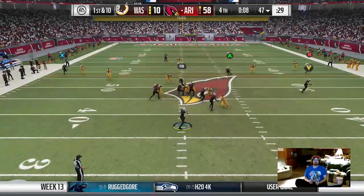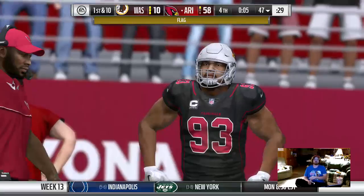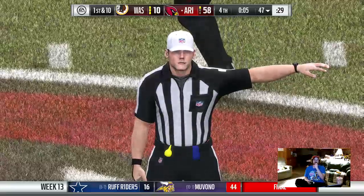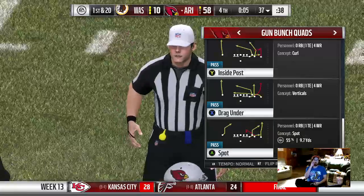Oh, Palmer looking to throw. He's going to air one out. Come on. And that is incomplete. Stopping the clock with 5 seconds to go. Robinson almost had another big catch. Eli Manning, 3 for 3. Holding on the offense. He's been sacked twice. Still first down.